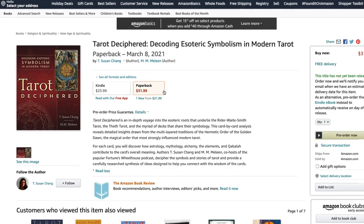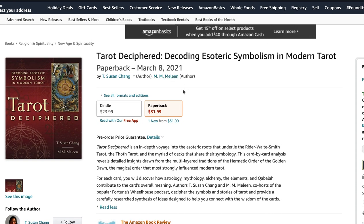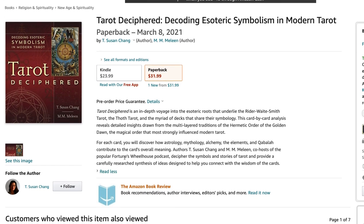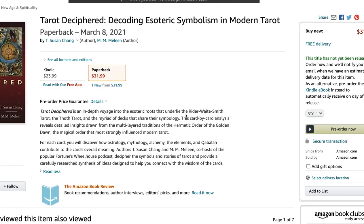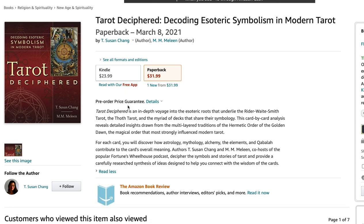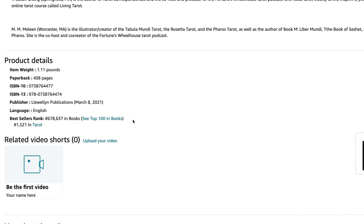So these two have combined to make what I believe is going to be the biggest release in tarot books possibly ever. This is huge. This is a big deal. It's called Tarot Deciphered, Esoteric Symbolism in the Modern Tarot. Now this is 408 freaking pages. That's massive.